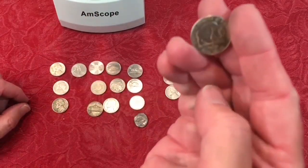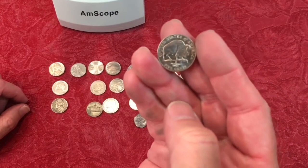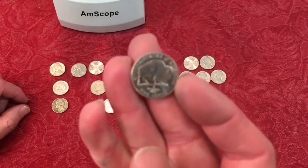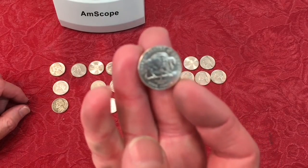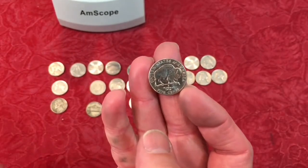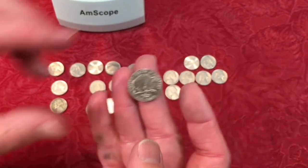She found a modern 2005 Buffalo, or Bison. No speared Buffalo error or anything like that, but this is a beautiful coin.